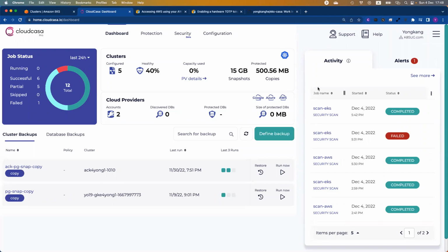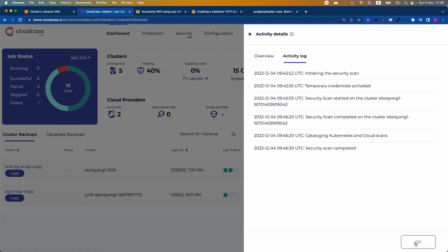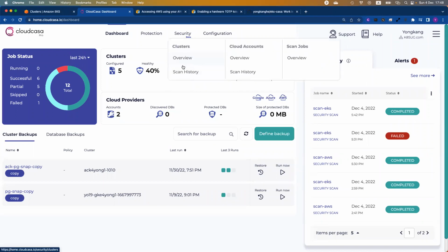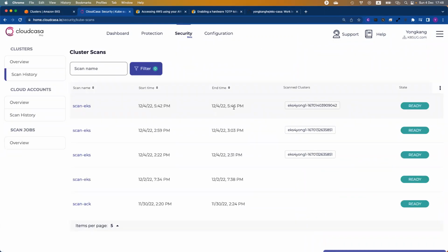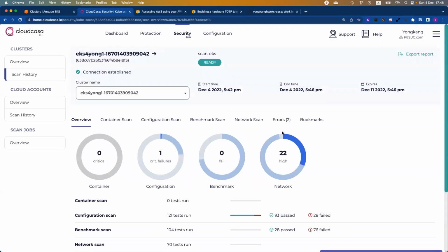All right, let's continue. You might notice on the screen, my scan job finished successfully. If I click the job details here, you can see it took about 3.5 minutes, and the job completed the scan. If I go to the dashboard, on the security cluster scan history, you can see my latest job completed at 5:46 p.m. If I click the job details, scan EKS, you will see the details here. It gives you some high-level understanding of your EKS cluster.